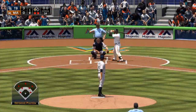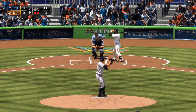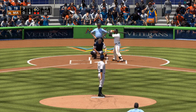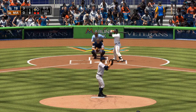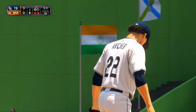Marcell Ozuna will stride in now. A couple of hits for him in 4 trips in yesterday's ball game. Here's the first offering. And he'll power in a fastball that time at 94 for strike 1. Man on third with 2 down. 1 strike now from Archer. And a fastball way off target here, and it's even at 1.